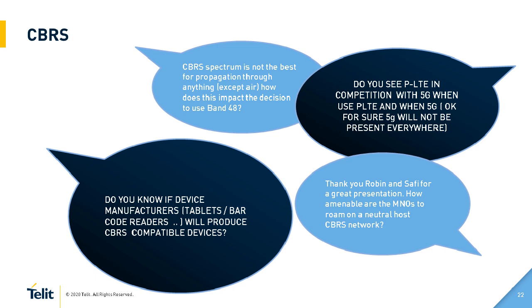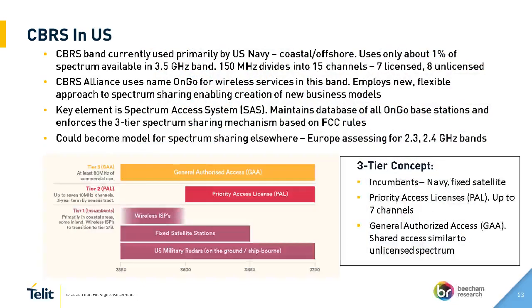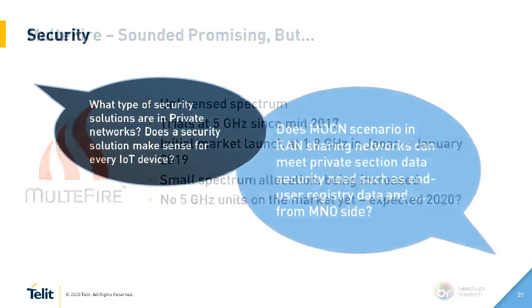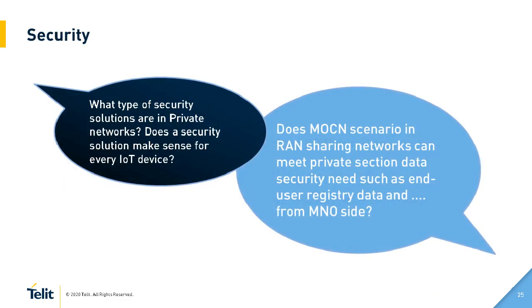I'm going to move on now because we need to cover security, and that might take a couple of minutes. I was going to say something about multi-fire, but I won't. Great. So over to you, Safi, on security.